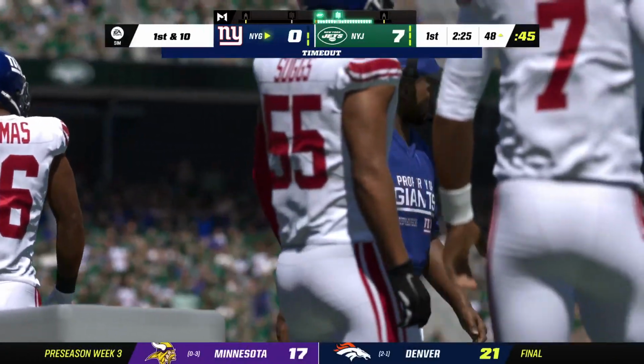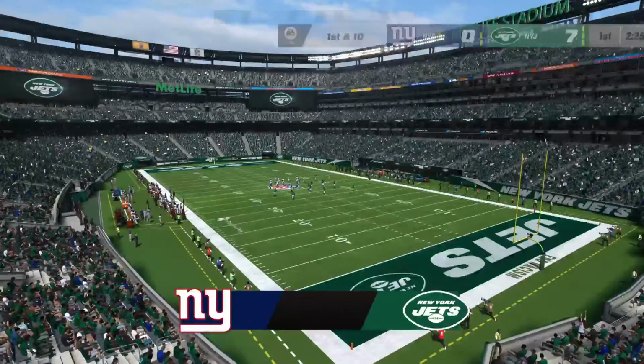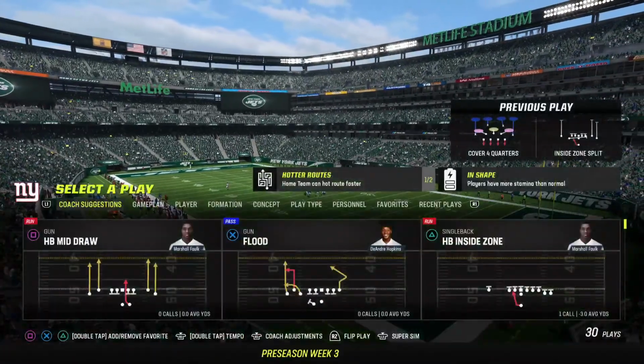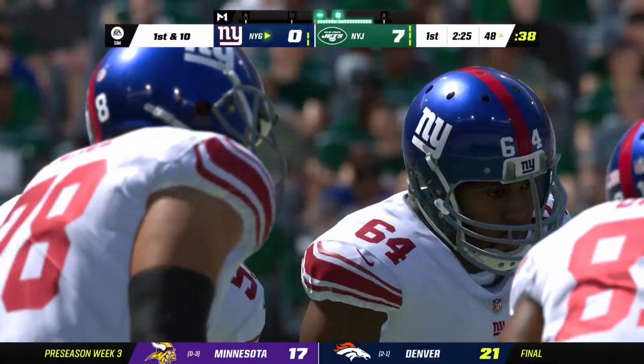And with a play clock at 3, we'll get a signal and a timeout on the whistle. They'll have 2 remaining as we step aside here in this first quarter. Okay, break.